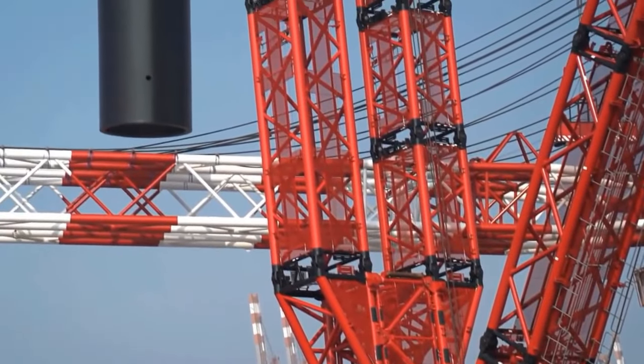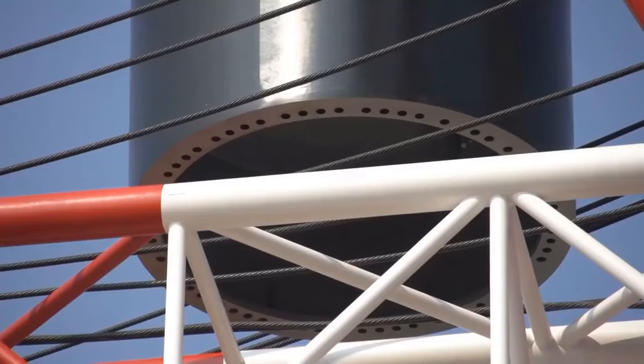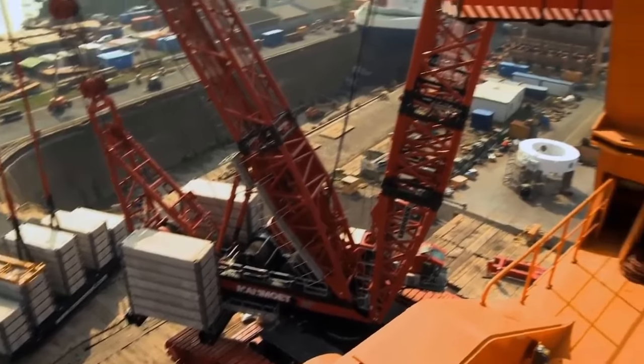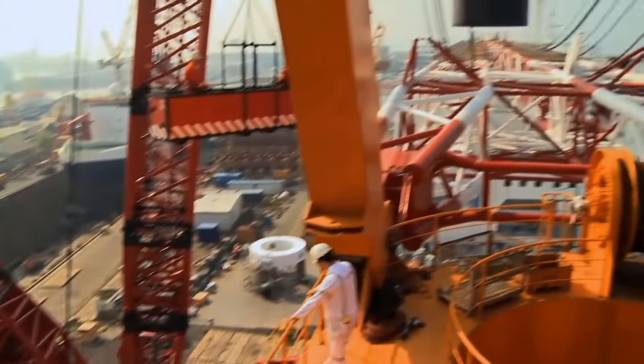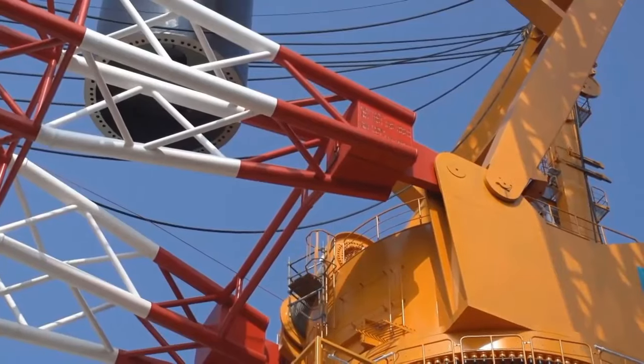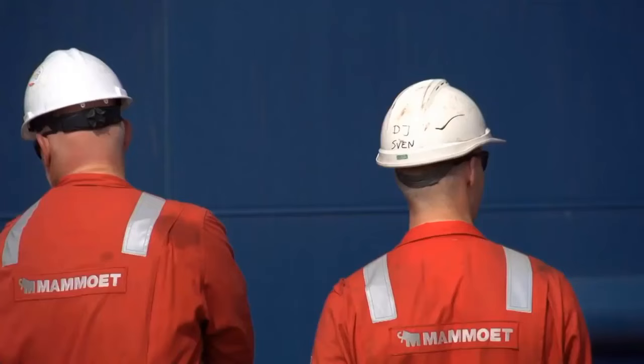With a maximum load capacity of a whopping 3,000 tons, a towering hoist height of 236 meters, and an expansive reach of 200 meters, it stands tall as a testament to human ingenuity and technological advancement.